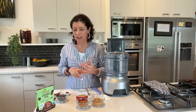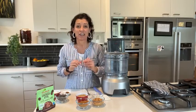I am making the most amazing gluten-free chocolate chippy cookies. Now, you don't even need to be gluten-free to enjoy these. I would eat these even if I wasn't gluten-free. They use coconut flour, they've got really nutrient-dense ingredients, and they taste incredible.